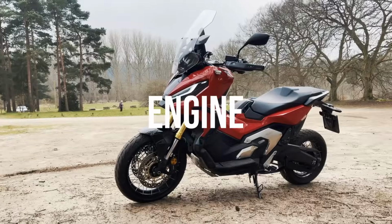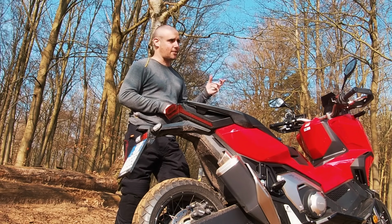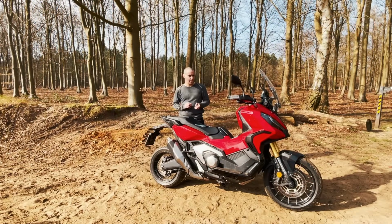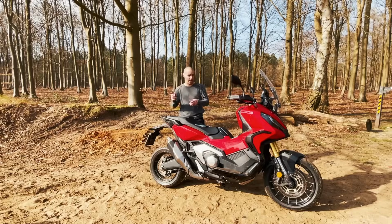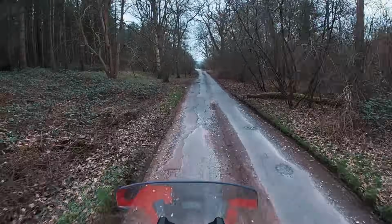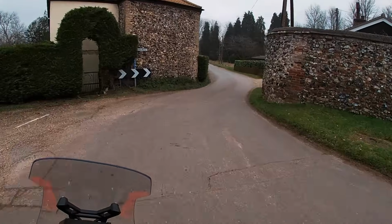I'm going to talk about the engine because it's an interesting unit, and like I said earlier, it's shared across this and the NC750. I'm going to have to be completely honest, I'm sorry Honda, the NC750 is a pretty dull motorcycle. It is the workhorse of the Honda range in that it is just designed to take people from A to B, A being their home, B being where they work, with absolute minimal fuss, almost in an unmotorcycle-like way. That's not the case with this.